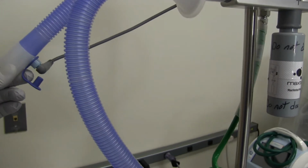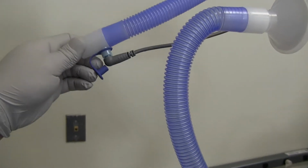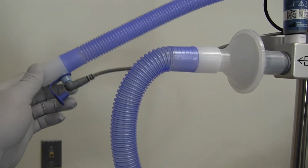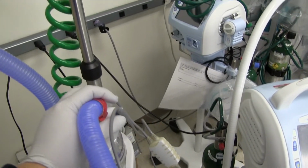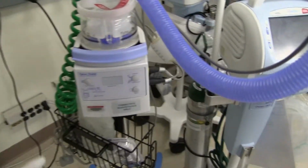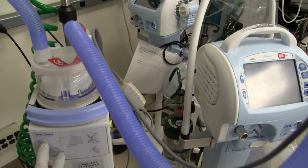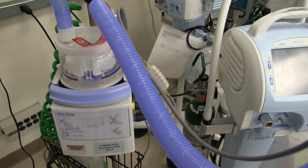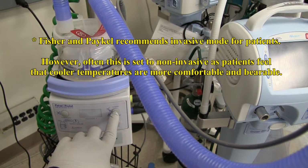Now, one thing to note with new Fisher and Paykel models, they utilize these heater circuits. So this is a temp probe, okay? This temp probe will monitor your temps from the point where it hits the patient and also at the point where it's hitting the humidifier, so it can maintain your relative humidity. Like I said, your new Fisher and Paykel heaters just operate with 3 buttons. One's to silence, one is to change your mode from invasive to non-invasive. Now, settings for this device, obviously you're going to be using non-invasive mode.